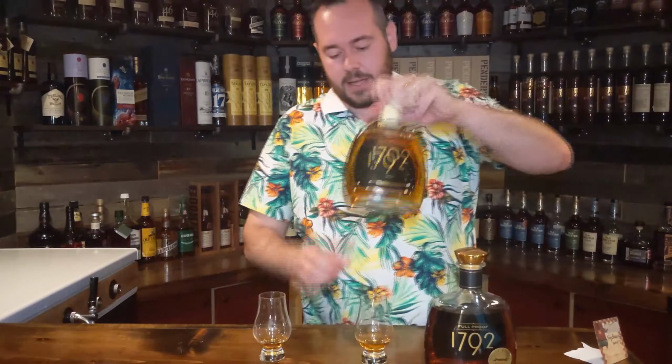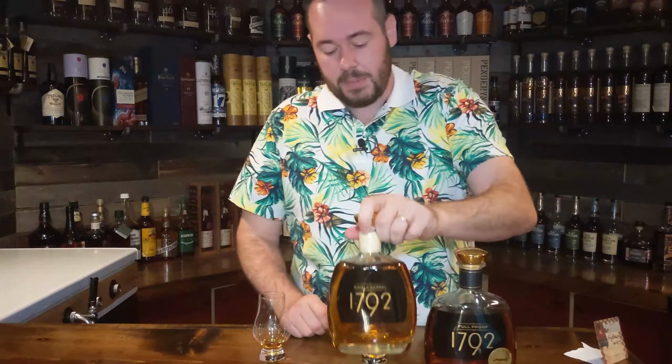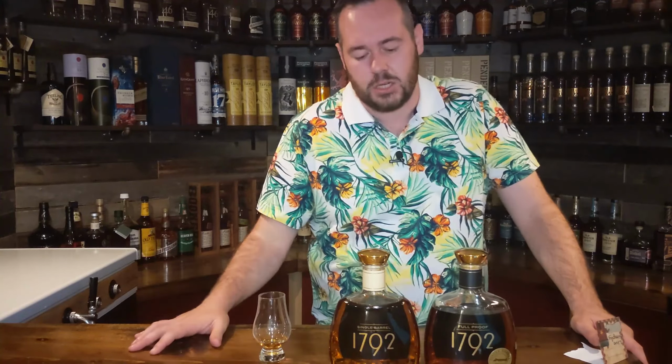So number 2 was my glass 2, which was Single Barrel. So this is 1792 Single Barrel, coming in at 49.3% ABV. With this one, it had some really nice notes on the nose and some really nice notes on the taste as well. On the front, it had some really sweet caramel and some really nice vanillas, but there was just no finish there whatsoever. Like I said, it just fell off a cliff completely, and there was no real complexity to it.